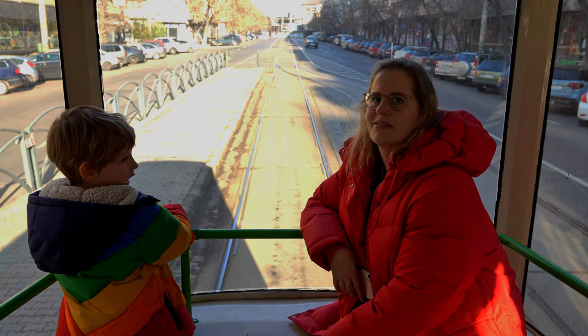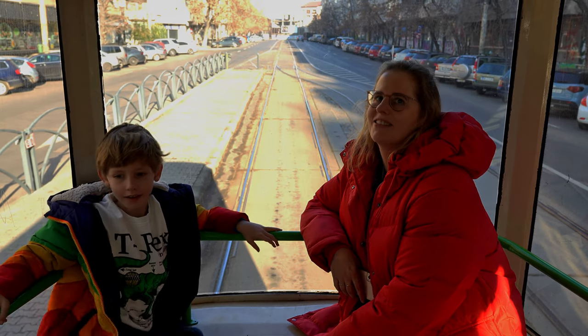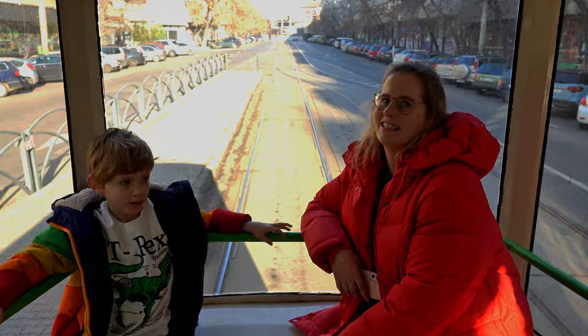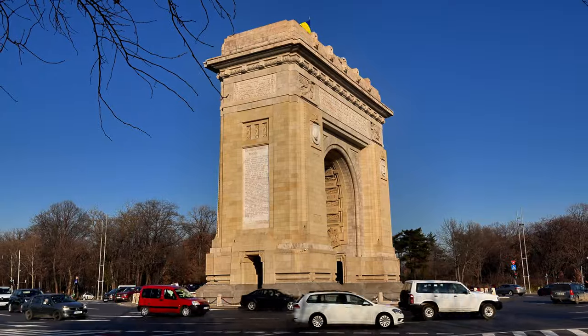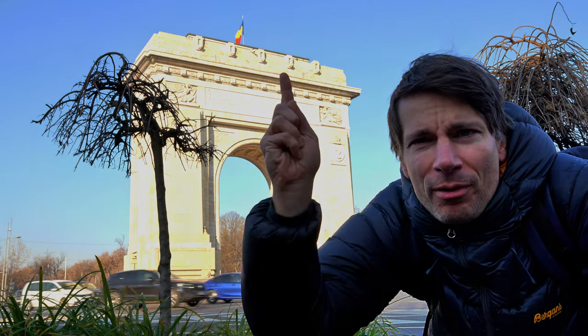Now we are on a tram on our way to the Arc de Triomphe. So not to the one in Paris, but the Bucharest one might also be nice. This here is Bucharest's Arc de Triomphe and we would like to go on top of this and maybe we have a good view of Bucharest. Let's see.